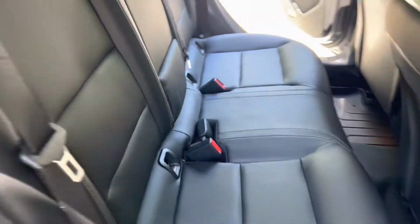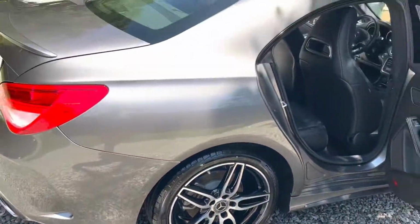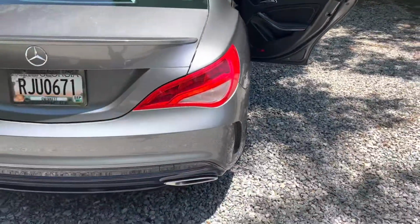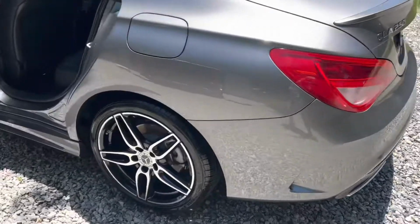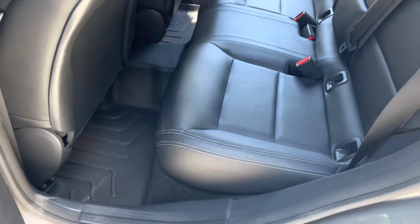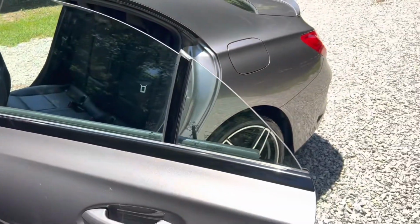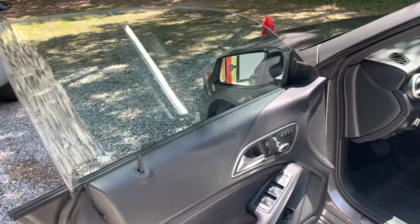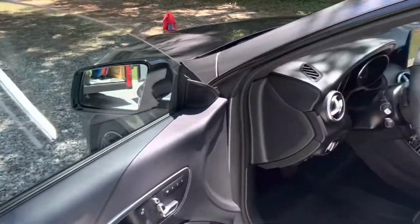I cleaned everything in there: door jambs, door casings, door frames. Strolling y'all on through so y'all can see how everything looks. Windows good and clean, inside and out. Look at that, yeah. Super clear through the window.